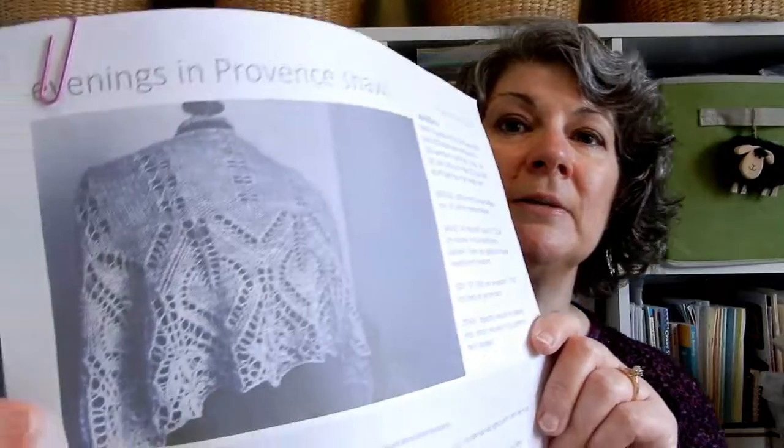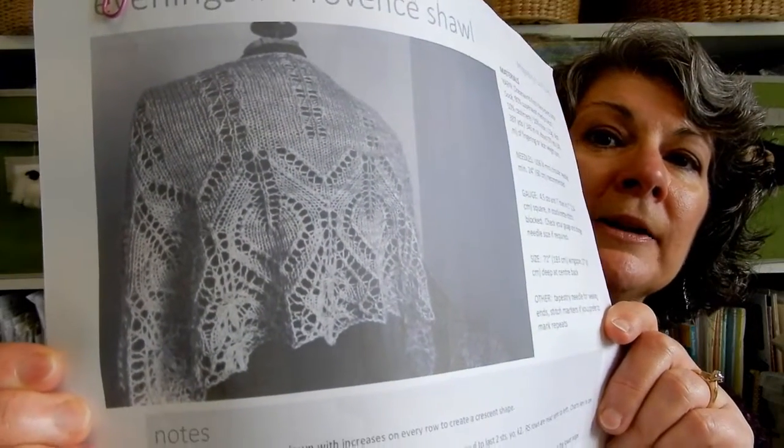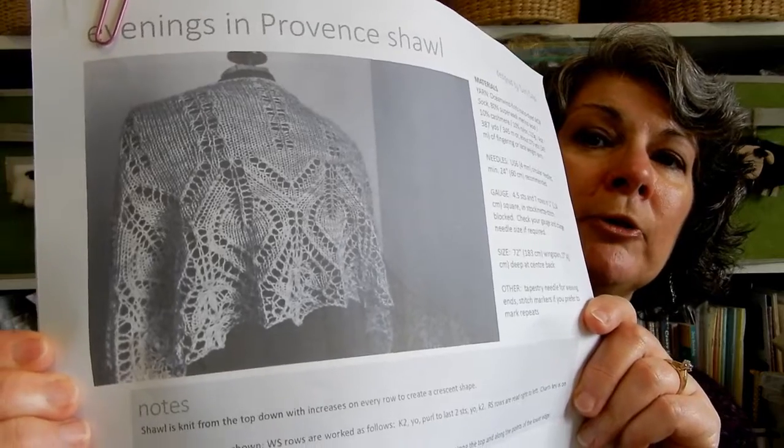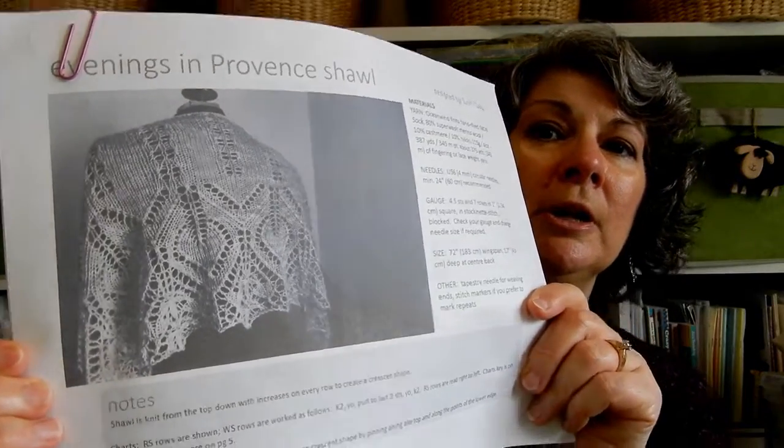So I managed to finish something this week. It is my Evenings in Provence shawl that I began last week. It is designed by Lori Law and is part of her Croissant collection. This is the second shawl from that collection that I have cast on. I have the first one, Water's Edge, waiting for yarn to finish it, so that's on hold for now.